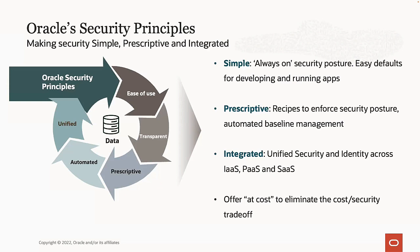So not only do we want you to be able to see what's happening within your tenancy across the wide variety of user activity or resource configurations, we also want to provide you with ways that you can remediate a lot of these issues and prescribe ways in which you can improve your security posture. So you'll see that across a lot of these services as well.